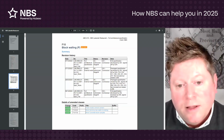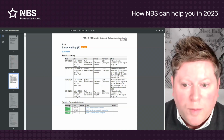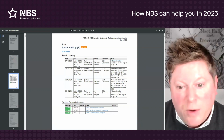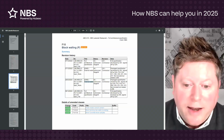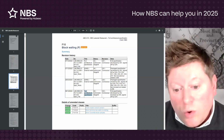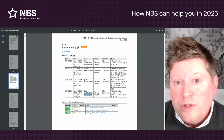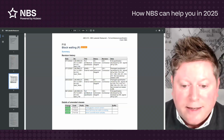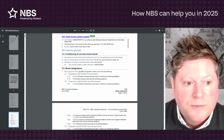What this is telling us is that the F10 block walling was published, first of all, when we published the first contractual version as the full spec. Then it was included when we published the external walls package, which we published twice. And then again, when we republished the full spec for the third contractual version. It's also super handy for the reader because it calls out which of the clauses have changed. In this situation, 3 clauses were added, and you can handily jump straight to that part of the section to see the new clause.